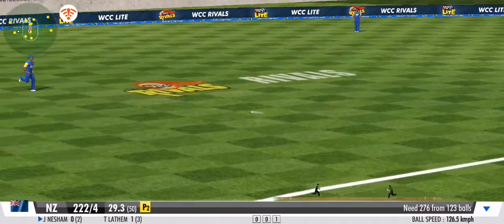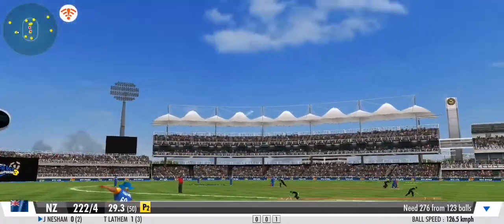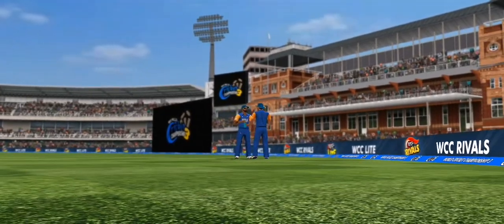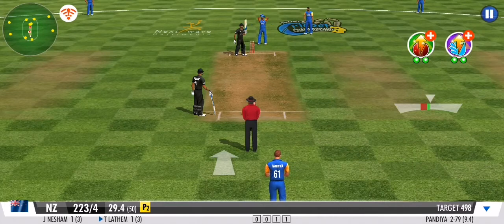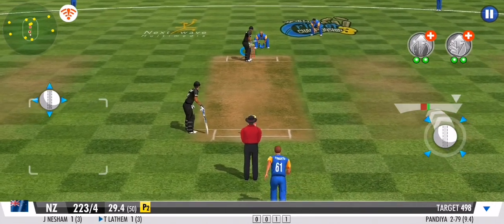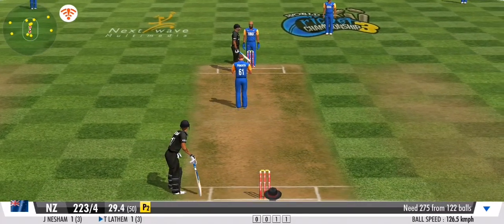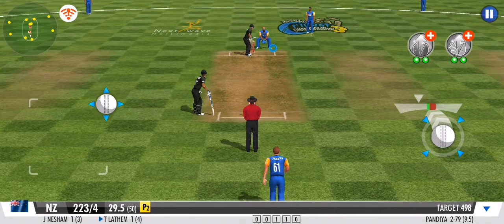Yeah. He knows it. Every run stop counts. Nicely sent back with a strong flexing action. Opening the tally with a quick single. It's another dot ball in this over. The bowler will be pleased with that one.